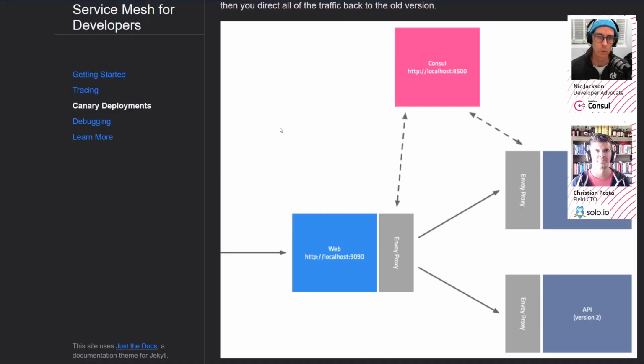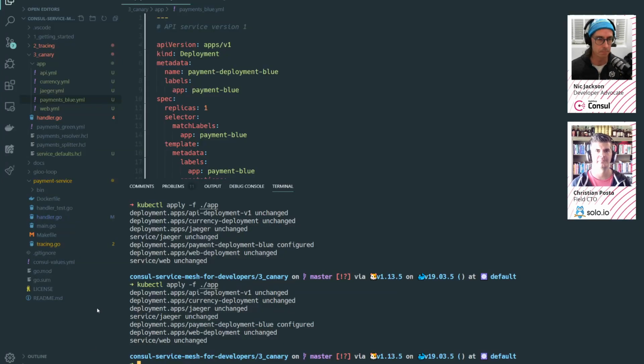So what we're going to do is something like this. We have our web service, and our web service is going to route between API version 1 and API version 2. Technically, API 2 and 3, and we're using Consul Service Mesh to be able to do this. I don't need to code anything into Nginx. I don't need to code anything into any other of the API gateways or anything like that. I'm just going to do this all through configuration because I'm already using Service Mesh. And it's nice and easy.